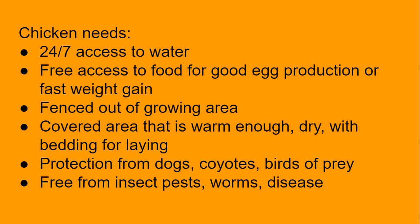They need to be fenced out of the growing area because chickens can be very destructive for your garden. Now, if that's what you want because you're in between crops, then maybe that works out perfectly. But when you have things growing in there, you don't want the chickens in there. They need a covered area that is warm, dry, and they need bedding for laying eggs. So that's basically like a nesting area for the eggs to get laid.